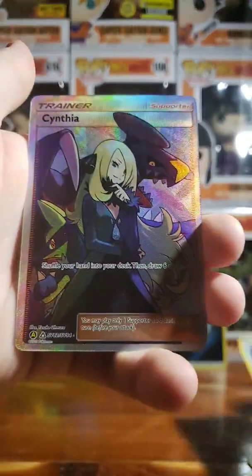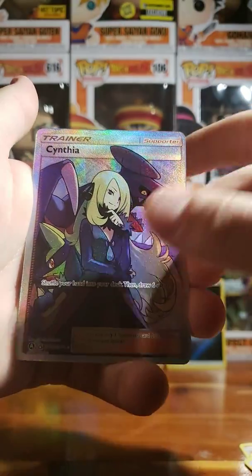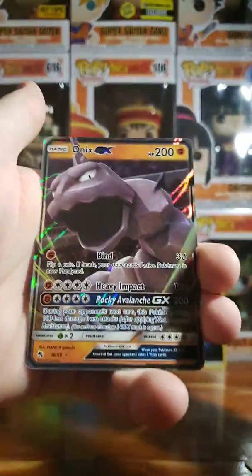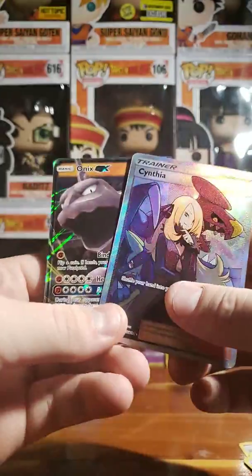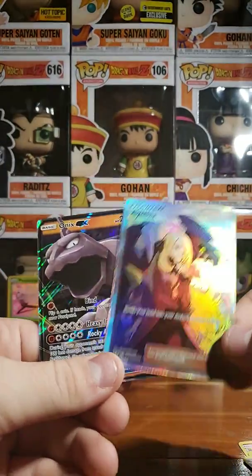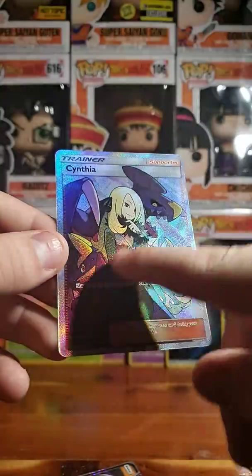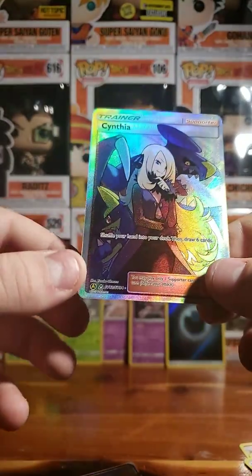Psyduck and Cynthia. Wait, we have Cynthia full art and an Onix GX. Are you kidding me? Are you kidding me? We have a double hitter. We have a shiny card. Shiny Cynthia with her shiny Lucario and her shiny Garchomp.